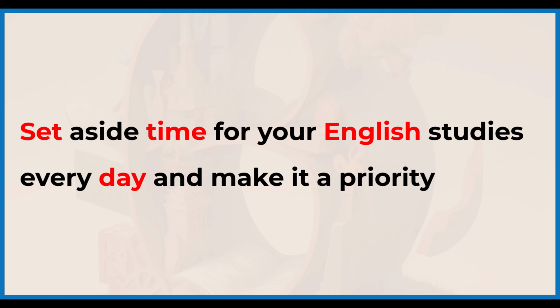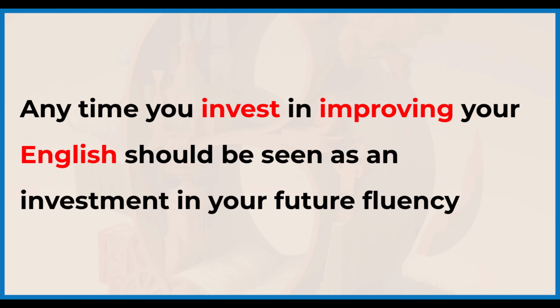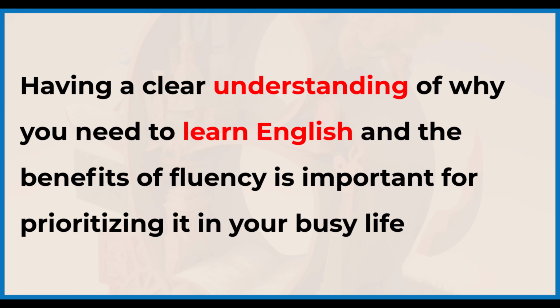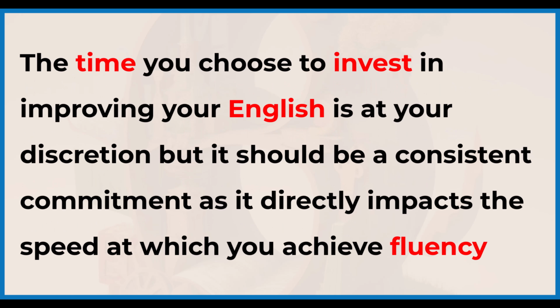Set aside time for your English studies every day and make it a priority. Any time you invest in improving your English should be seen as an investment in your future fluency. Taking many small steps will help you cover a long distance over time. Having a clear understanding of why you need to learn English and the benefits of fluency is important for prioritizing it in your busy life. The time you choose to invest in improving your English is at your discretion, but it should be a consistent commitment, as it directly impacts the speed at which you achieve fluency.